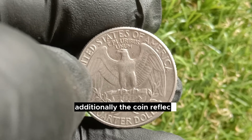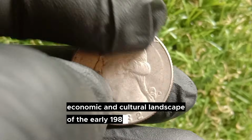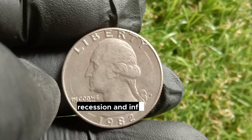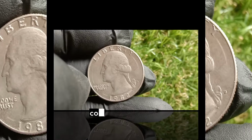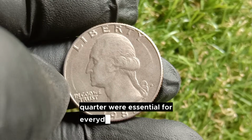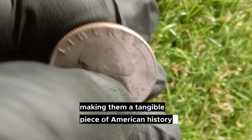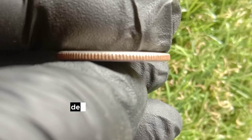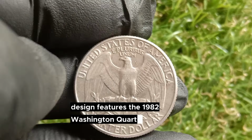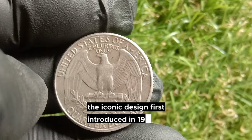Additionally, the coin reflects the broader economic and cultural landscape of the early 1980s. The US was recovering from a recession, and inflation was a major concern. Coins like the 1982-D quarter were essential for everyday transactions, making them a tangible piece of American history from this challenging era. Design features. The 1982 Washington quarter continues the iconic design first introduced in 1932.